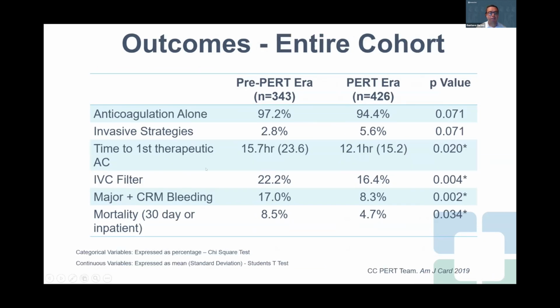One of the things you also want to make sure is that PERT teams are not interfering with care. So we looked at the time to first therapeutic anticoagulation, and to our surprise, it was actually a bit lower in the PERT era. There are some reasons behind that. Not surprisingly, we started using more invasive strategies, but still, the majority of patients were treated, I think, appropriately with anticoagulation alone. And major bleeding actually went down.